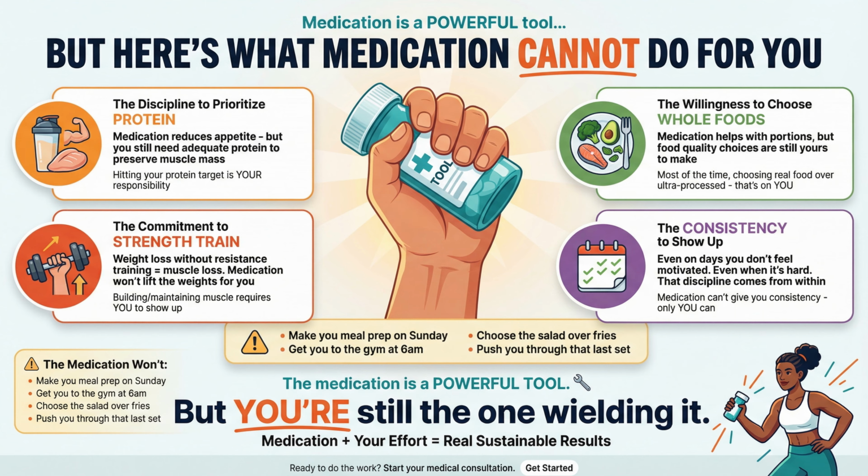But here's what they cannot provide for you: the discipline to prioritize protein, the commitment to strength train, the willingness to choose whole foods over ultra-processed options most of the time, the consistency to show up for yourself, even on days you don't feel motivated. The medication is a powerful tool, but you're still the one wielding it.